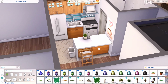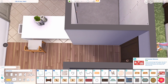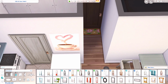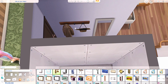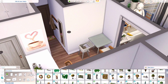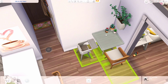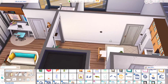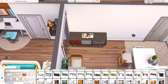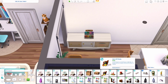And also I forgot to clutter up the kitchen before I moved on to the living room, so I just went back quickly just to add a little bit. We don't have a lot of space in the kitchen to clutter up. I could possibly have put a shelf above the sink or something, but I decided not to. And yeah, it is what it is. But there are, of course, some plants, and I also put the salt and pepper shakers on the island counter.